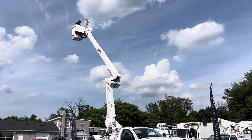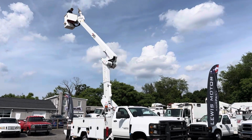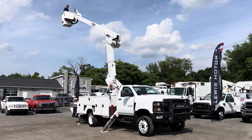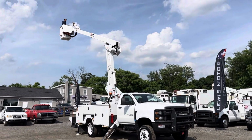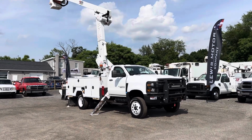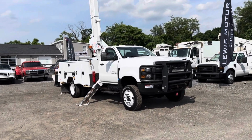You can see Robert is functioning with this bucket like he does it every single day of his life. He's a very good operator, and we're happy to have Robert dressed up today for us as well. Hard to find good help like that.